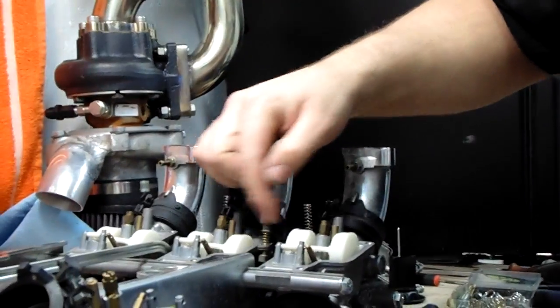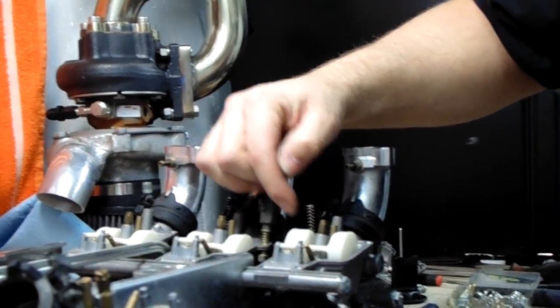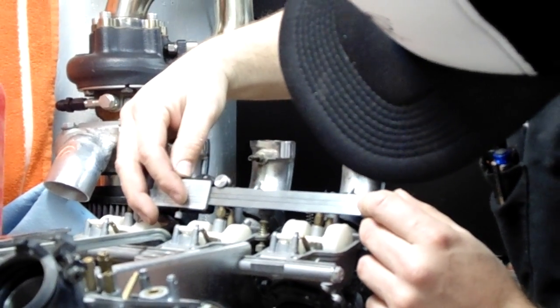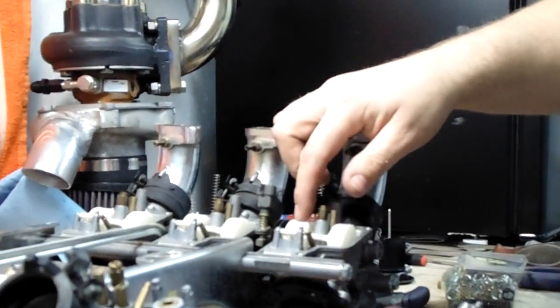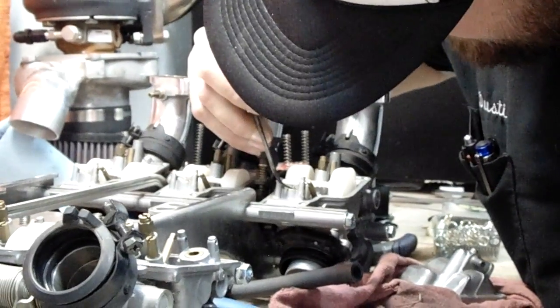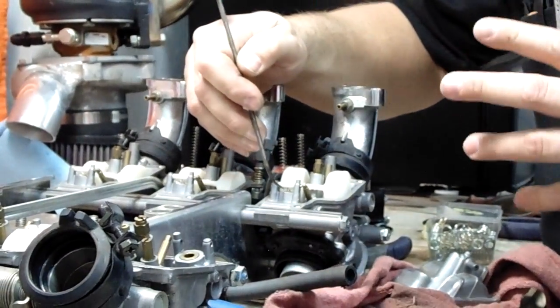I mean, you can even just tell by looking how much higher this one is than that one. Can you see the difference? I mean, it's crazy. You can see how much play it has. And the difference I want to also point out is just the weight alone of the float, the full weight of the float hanging on that needle. I can still spin the needle in the bore, but I cannot wiggle it around in the bore.